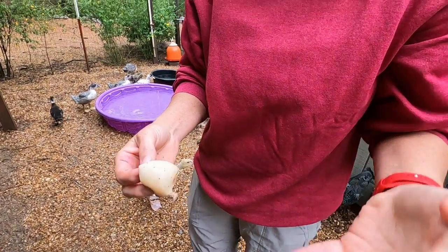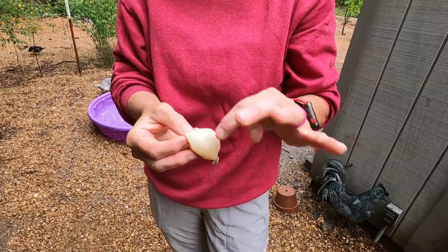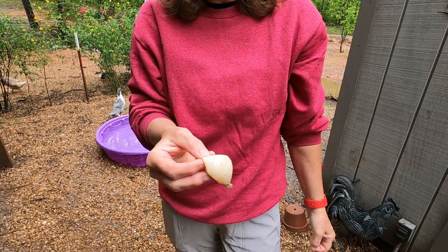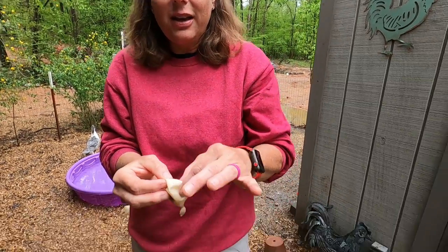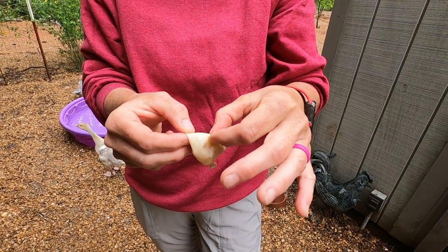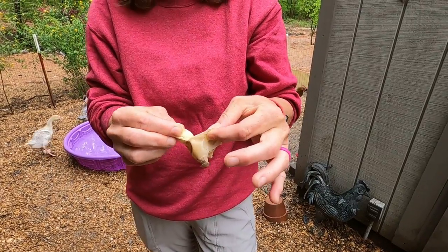Okay, so if you missed our podcast the other night, it was on different types of eggs. One of them that we talked about was a soft shell egg. All it is, it's missing the outer shell. I just so happened to find this laying on the ground where a chicken had laid a soft shell egg. So that's what it is. It's just the membrane. There's no outer shell on this egg.